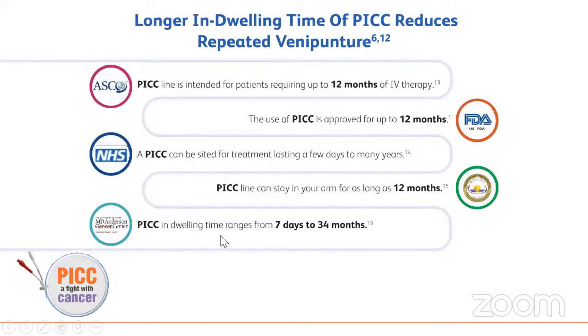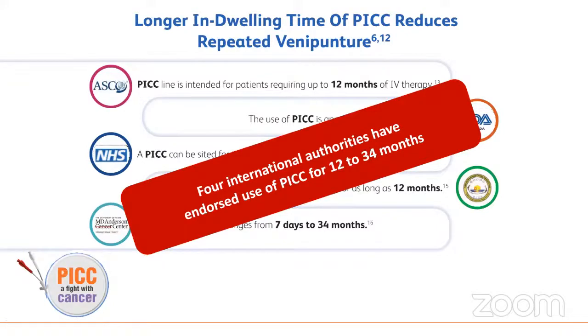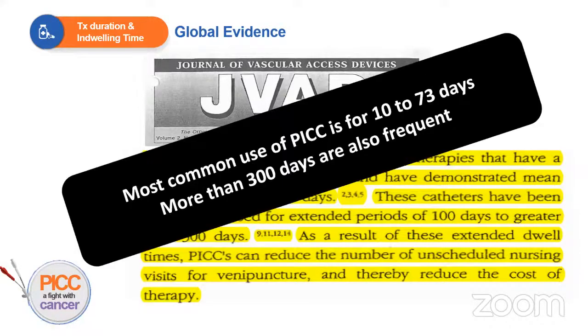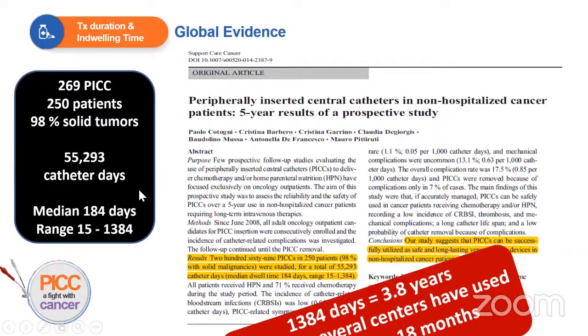And at MD Anderson also, the dwelling time ranges from 7 to 34 months. So 4 international authorities have endorsed use of PICC for 12 to 34 months. They are typically utilized for those therapies that have a duration of up to 2 weeks or more. These catheters have been successfully used for extended periods of 100 days to greater than 300 days. Most common use is 10 to 73 days, and more than 300 days is also possible. These are various studies, global evidence: 269 PICC lines put in 250 patients, 98% solid tumors, and total catheter days was 55,000. Median was 184 days.